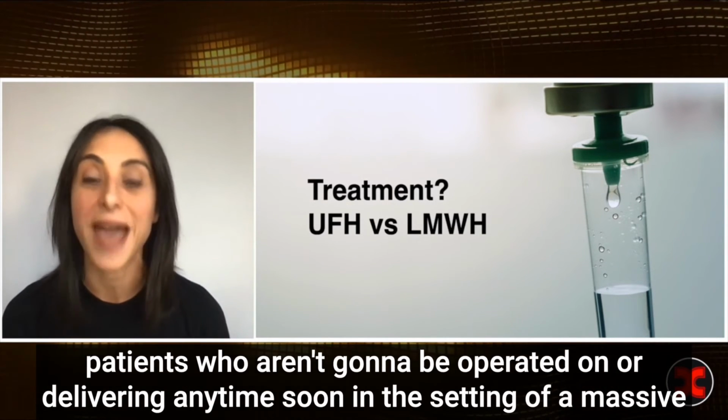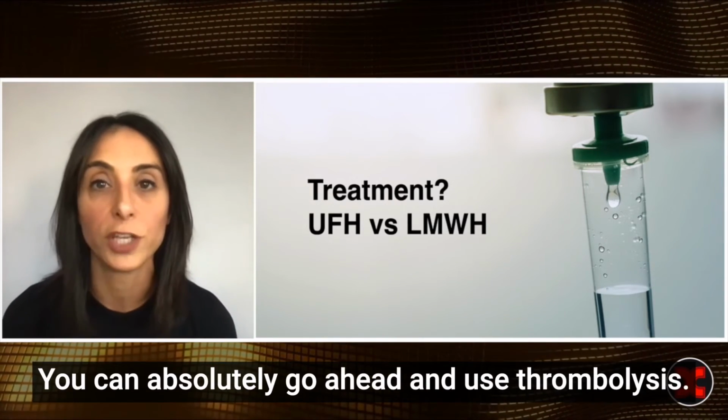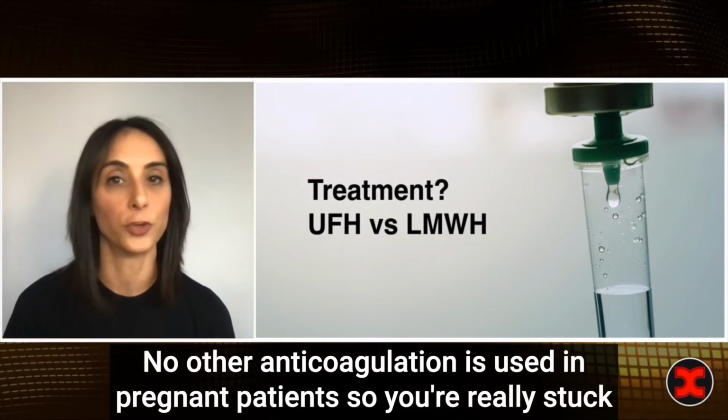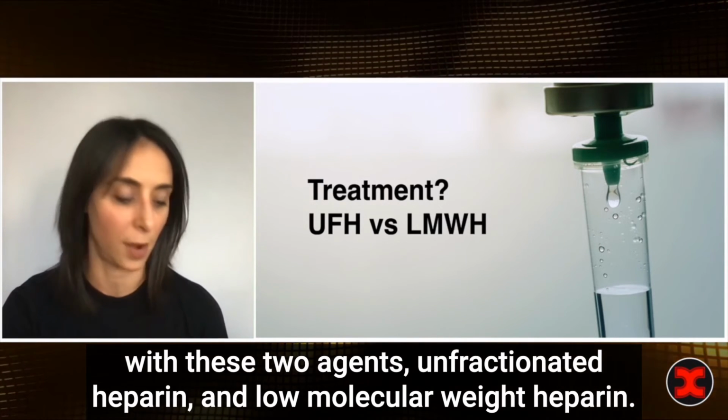In the setting of a massive PE, or let's say it's a cardiac arrest situation, you can absolutely go ahead and use thrombolysis. No other anticoagulation is used in pregnant patients. So you're really stuck with these two agents, unfractionated heparin and low molecular weight heparin.